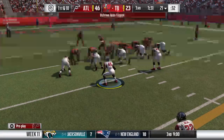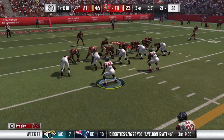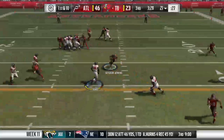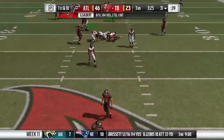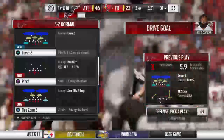Let's go! 3-19! 3-19! Gilbert. And complete over the middle. Safarian Jenkins. And he's going to get this one across the 30-yard line. A nice pickup there of 11 yards, and it'll move the sticks.